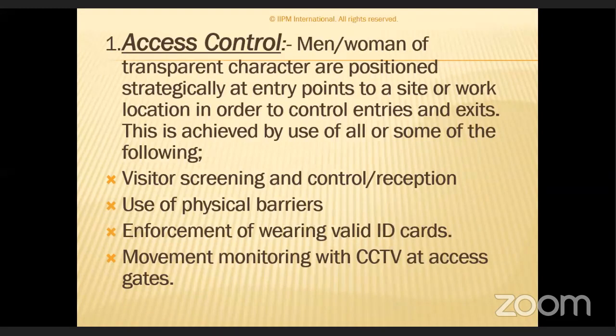Then there is the enforcement of wearing valid ID. Every organization should have a valid ID card for its employees, and every employee must wear their ID card to be duly identified. Visitors to such facilities also have a tag they must wear to spot them out as visitors. Then there is movement monitoring with CCTV at the gate. Every organization should have CCTV to monitor movement at the access gate.